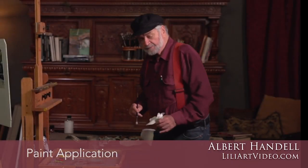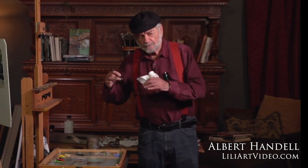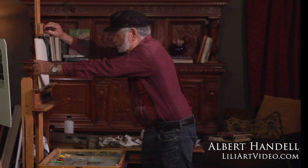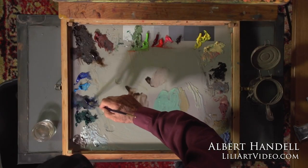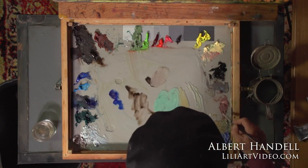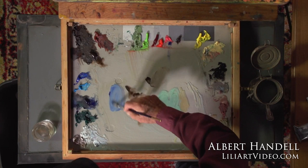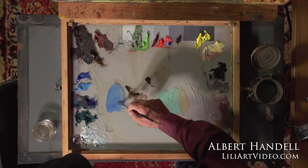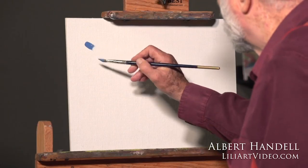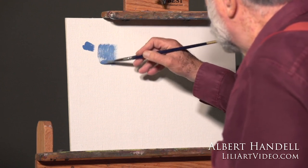Now there's something I want to show you about application of color. I'm going to use one color, put it on one way, and then take the same color and put it on top of it. It's going to look like two different colors. So I'll take my brush, I'll go into ultramarine blue, and I'll take the Naples yellow again. Now for this, you have to have enough color in there. That's the color. Now what I'm going to do is thin out that color.